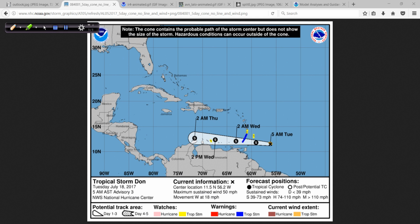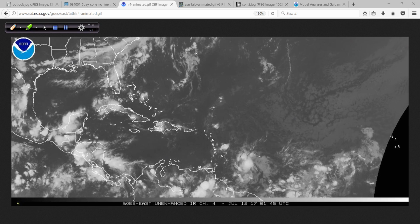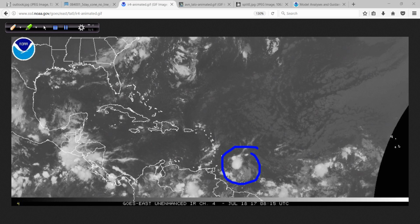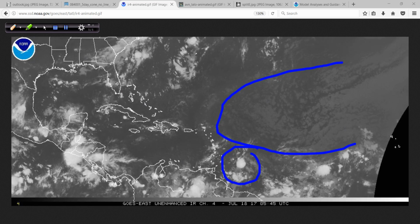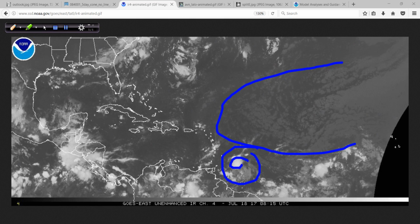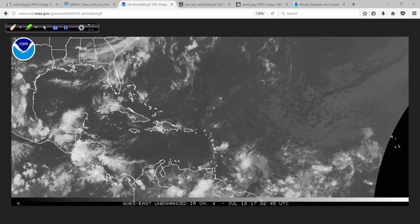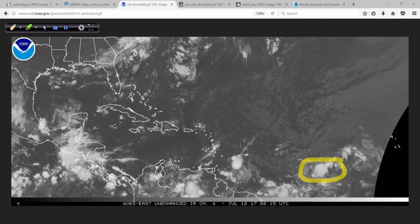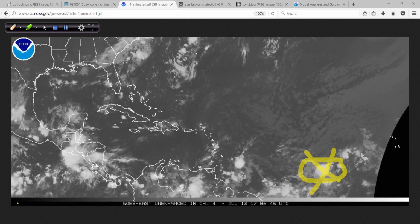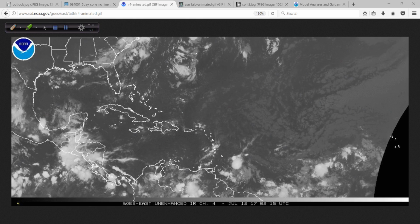Now, we need to look at the satellite picture to understand what's going on with the structure. This is the wide shot, and you can see Don down here, fairly well organized considering all this dry air that's around. We'll take another look at that in a moment. It has a ball of convection instead of banding. We're going to look at that closer as well. And then this over here is Invest 96L. We are not going to worry about this right now, as this is the top focus. So let's zoom in on the satellite picture.